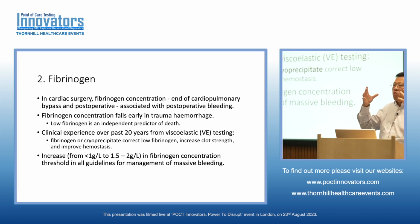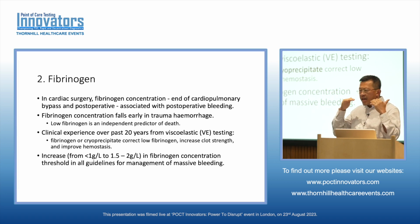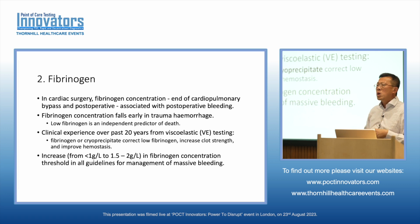So we can now say that for virtually all types of excessive bleeding, in cardiac surgery it's the same, trauma hemorrhage, perioperative bleeding, the first clotting factor to become deficient to a critically low level is fibrinogen. Now, if that is the case, the first thing that you should be doing is replacing fibrinogen. But for years, we have been replacing it with a very, very fibrinogen-poor blood product, aka fresh frozen plasma. In cardiac surgery, we know that fibrinogen concentration at the end of bypass or at the end of surgery is associated with postoperative bleeding. The same thing in trauma hemorrhage, where fibrinogen is the first to fall. It's first to fall in any kind of excessive bleeding, and the low fibrinogen is a predictor of death.